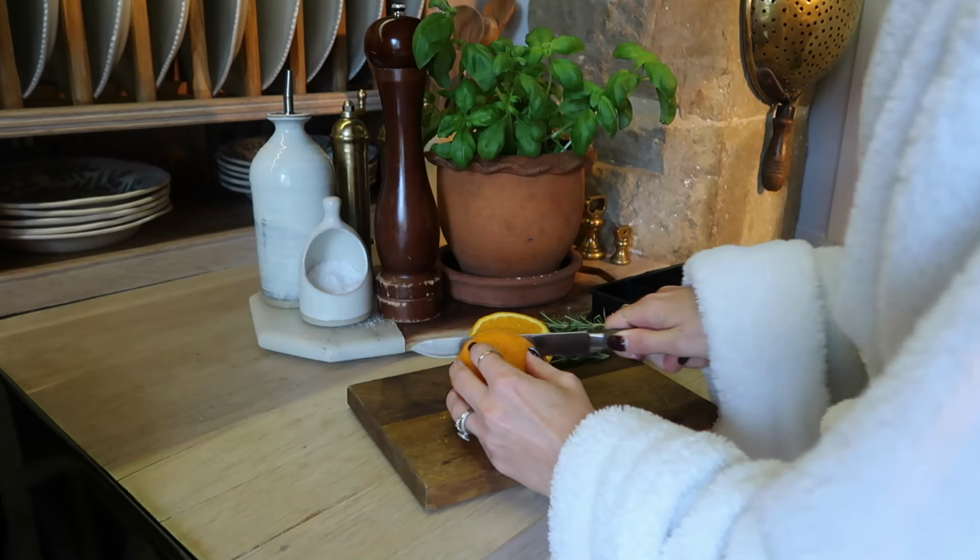Hello again, my darlings. Excuse my wonky hair clip. Let's try and make that look a little bit less ridiculous. I cannot believe in the hour since I last spoke to you, it is now pitch black outside. We must be approaching the shortest day of the year. It's only 4:20 and it's pitch black outside. Maybe the storm has got something to do with it as well.